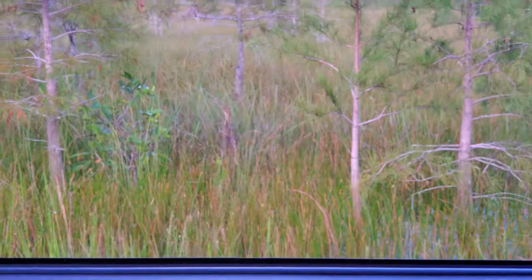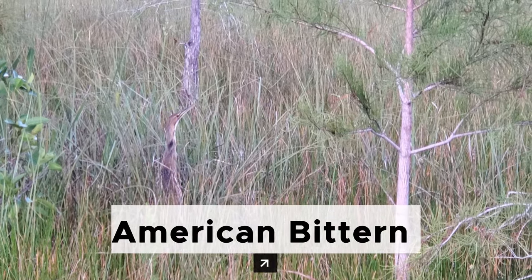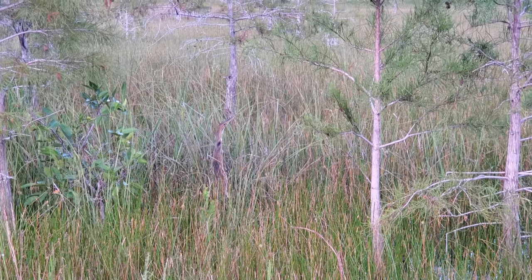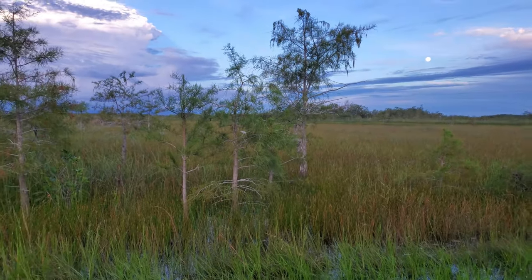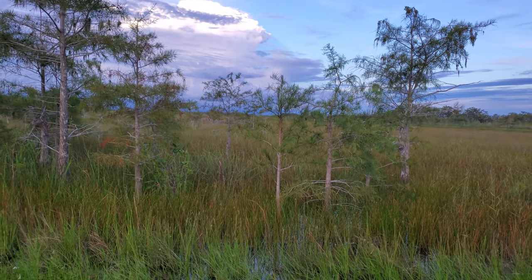So there's this really cool bird over here. Let me zoom in. I think these are bitterns, which I've actually never seen before, but I'm not 100% sure on that. But yeah, I've seen a couple now that are just on the edge of the wetland here, and you can just see this beautiful Everglades habitat that we're exploring right now. So that's a pretty cool find. No herp so far, but hopefully that'll change.